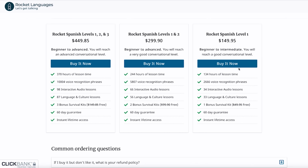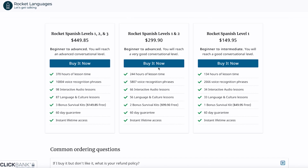But what I will say here though is that those prices on their site are a little misleading, and that's because Rocket is almost always running some sort of deal or special promotion.